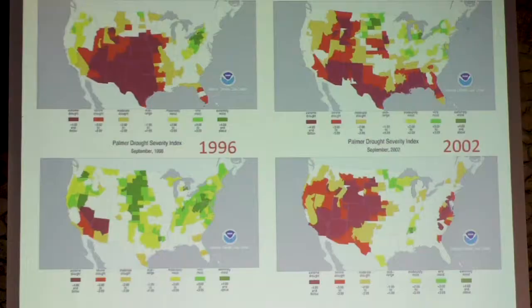To give an idea of what some of these droughts look like at larger scale, these are maps showing the Palmer Drought Severity Index across the whole United States. That 1996 drought was very small and confined to our region. Look at 2002, drought across practically all of the Western United States. And in the cases of fires, we had big fires in the Southwest in 96. 2002, we had large fires all the way across the Western United States.